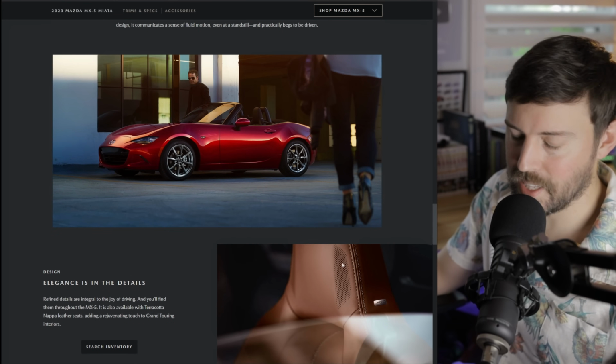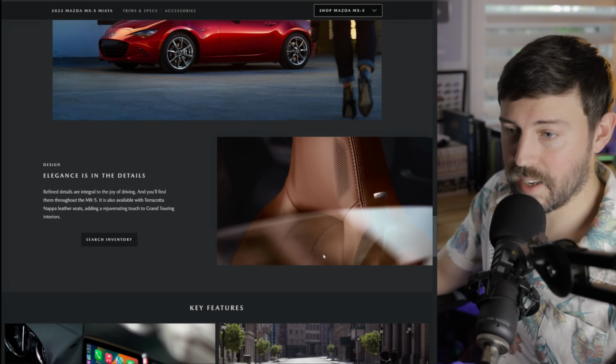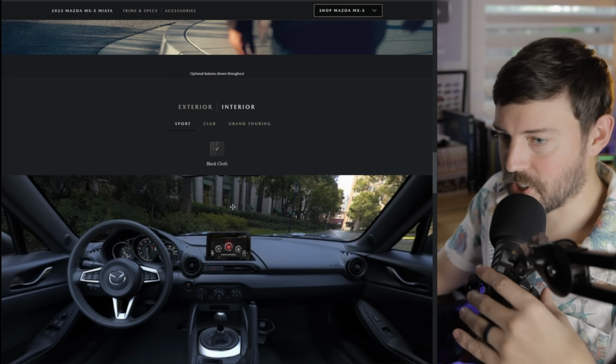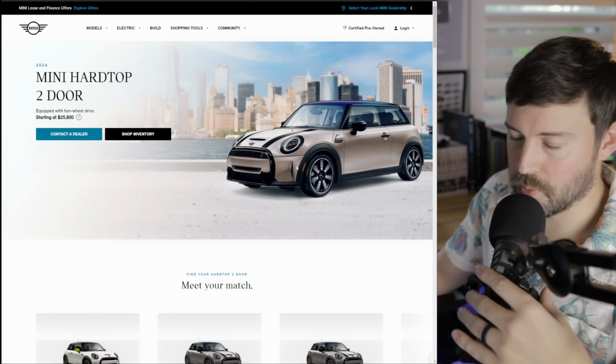Even though they just updated it for 2025, the ND3 Miata, we got some new styling updates and whatnot, but unfortunately they didn't add rev matching to the 6-speed. But the 6-speed here has so much character, so much fun, and smooth and predictable.